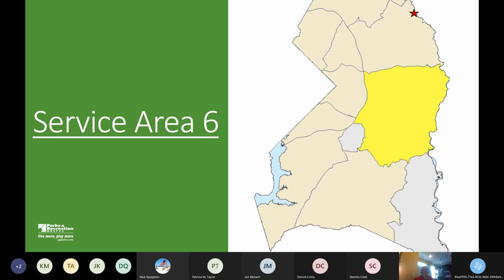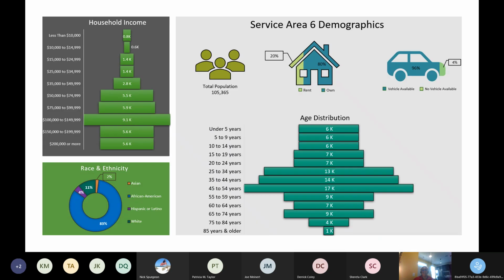And this is service area 6, which is the southern portion of the city. Again, it's a little bit of a ways away from the racetrack property. However, it's still a part of the city, and maybe some things that you want to make some determinations for. Again, some additional demographics about the total population for service area 6. It mirrors the previous slide for service area 3.